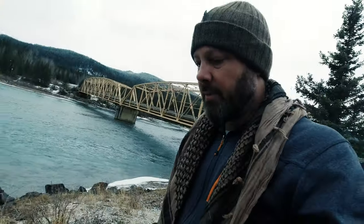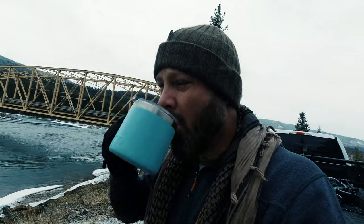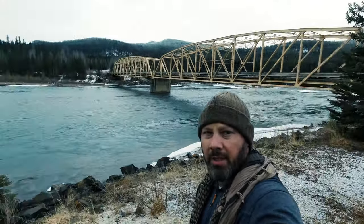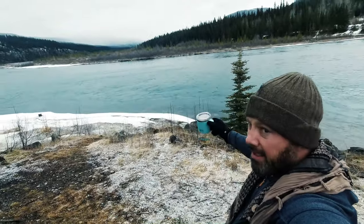So that's it for me. I got a bowl of oatmeal I'm gonna devour. I'm gonna have my coffee. Get this thing packed up and maybe throw the drone up one time before I go. Not a bad landscape, right?